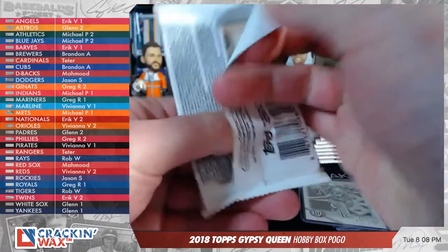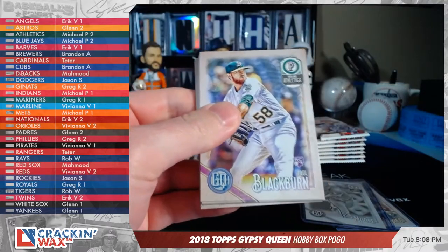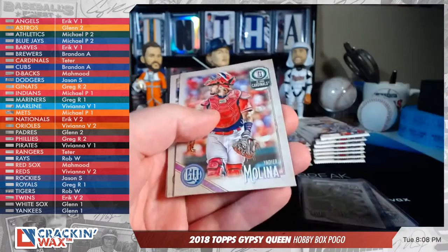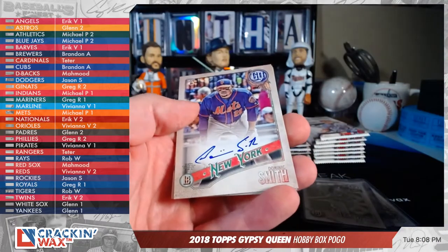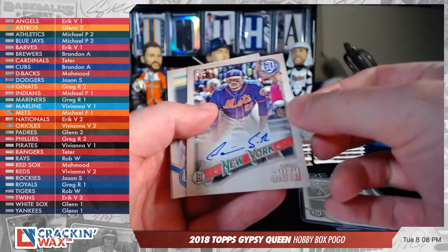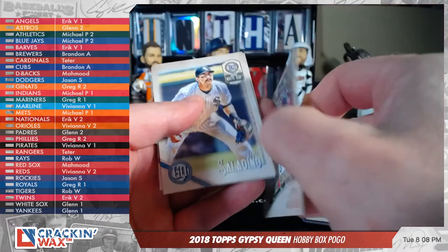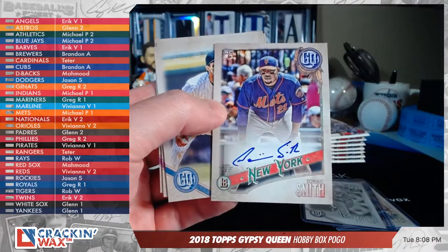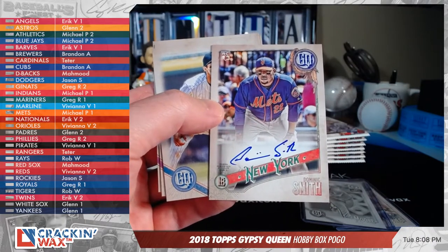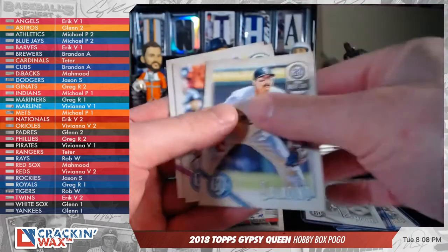And yeah, the element that I love the most about Gypsy Queen, just like Finest too, is the on-card autos. Just, oh man. Speaking of which, Dominic Smith, Mets, Michael P, with the Dom Smith rookie auto on card for you, buddy. Man, I don't know anyone who collects the Mets around here. Michael P, congratulations. We'll get that loaded up for you in just a second.